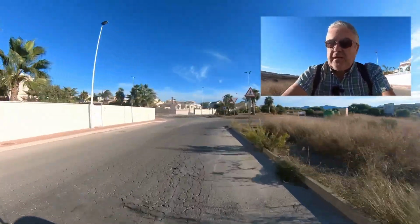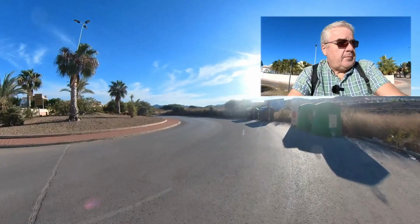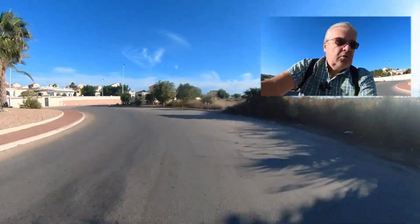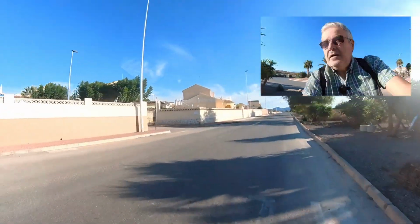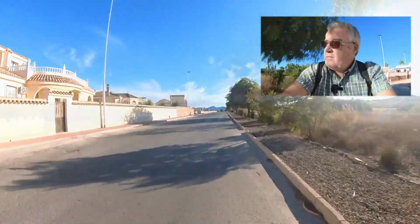To be honest, it's a little bit cold when you come into the shade. Oh yeah, a little bit chilly. Still got my shorts on. I'll be back in me long trousers or jeans within the next month.